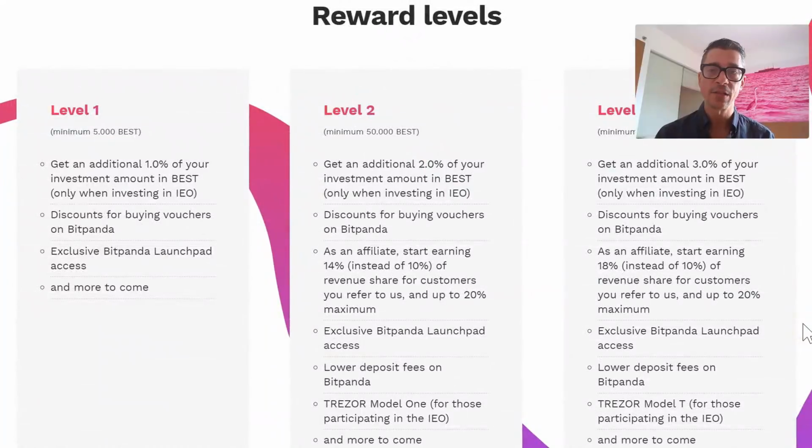And you have 3 tiers of reward levels. The first one is if you hold 5,000 BEST, if you purchase 5,000 BEST, which will get you an additional 1% on your investment amount, and discounts for buying vouchers on Bitpanda. Vouchers are basically tokens that you can buy to use them for buying cryptocurrencies later on, or to give as gifts to friends. It will also give you exclusive Bitpanda Launchpad access and more.